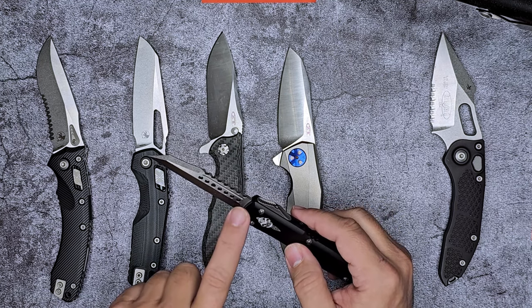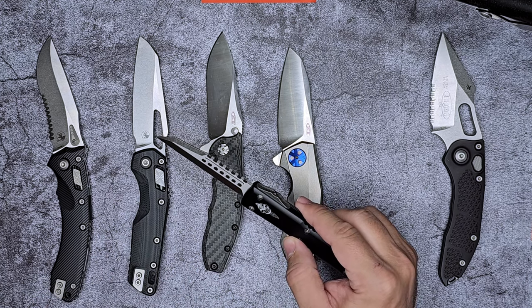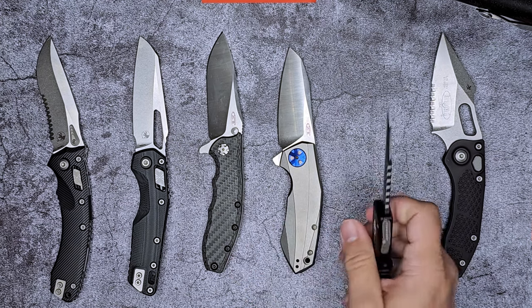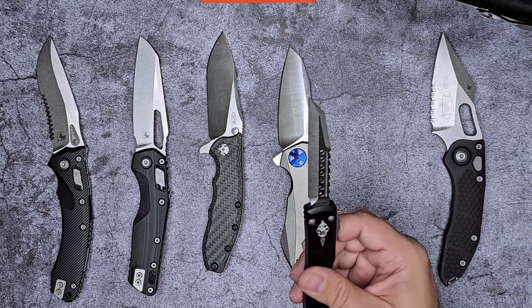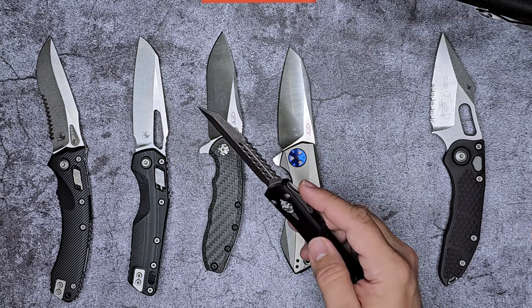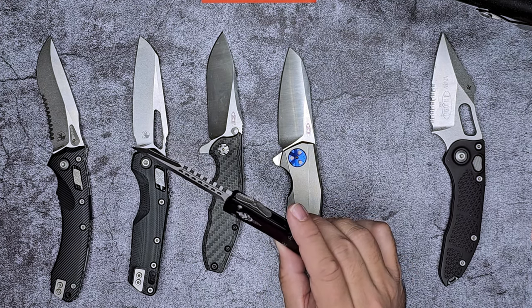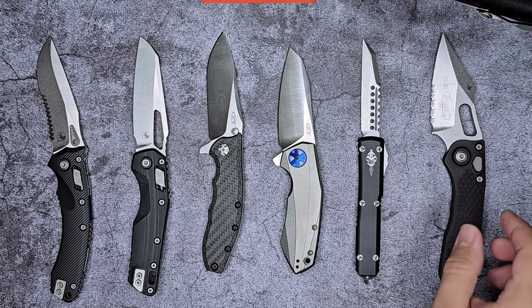This is the Ultratech in the Warhound grind, which is kind of my favorite grind that they do. I think it looks fairly badass. My only out the front knife, I'm not huge on out the front knives, but I wanted to have kind of one. And if you're going to have one, I think the Ultratech is probably the one you want to have. And for me, if you're going to have an Ultratech, might as well be the Warhound.